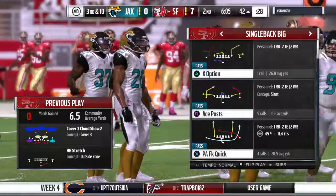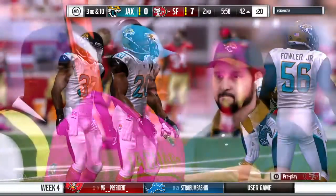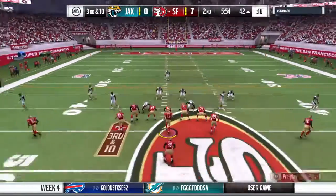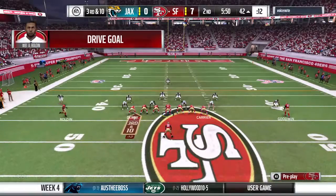Yeah, sometimes you got to just figure out where you're going to go, and sometimes you just have to take it to another spot. In trying to get it outside, the defensive pursuit was there and just ran him down. So here we go now. An extra defensive back in there on 3rd and 10.